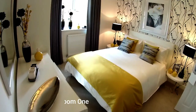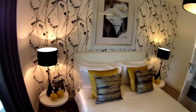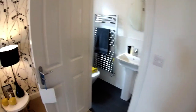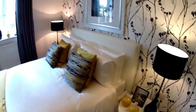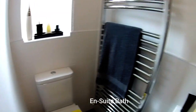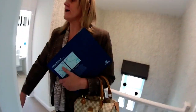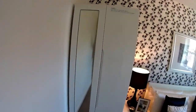So you've got bedroom one here at the front. So this is your master. And it's got a little ensuite. You've got a shower, loo and sink. Are those just the concept pictures on the bedside table? Yeah, but they're black and white. Very nice. Right, we've got a door here. Cupboard. Airing cupboard, suitcase cupboard, cupboard for anything. Okay, so this is bedroom two here. Another double bedroom.